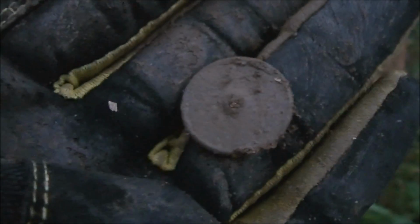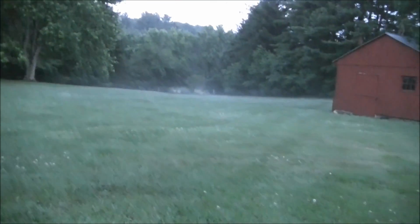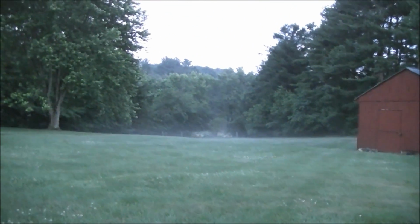Probably the best find so far, and I'm happy to get something interesting to go along with the little bits and bobs that I found. But man, the mist is crazy back here. My feet are soaked. Very misty. It is getting dark out here, but there's a find for you, a big signal.